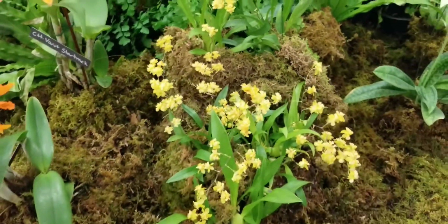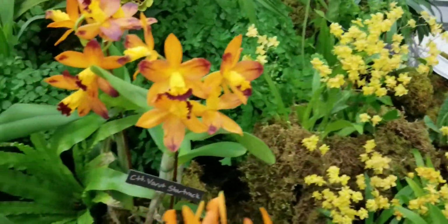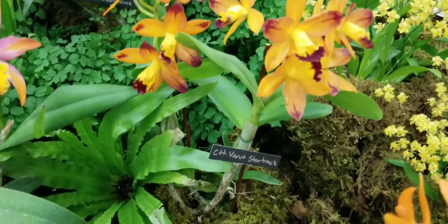I'm having issues with them. I don't know. They kind of have spikes and then they just disappear. I spray and spray, but still. So we'll work on that.